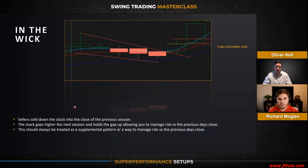So if you think about the in the wick, I guess I've never really named this pattern, but sellers sold down the stock into the close of the previous session, right? So sellers sold down, and to me, we break out of this flag, and day traders probably played it. They took profits, and the stock sold off a little off the highs. That's probably why this happens. Then the stock gaps higher, and what happens? The first 10 or 15 minutes, they sell it down, they close the gap. But what happens? They hold the gap and they keep the stock from going red. And then when we take out that wick, it's a great area to manage your risk, and you can manage it versus this gap filler, the low of the day, if you will.